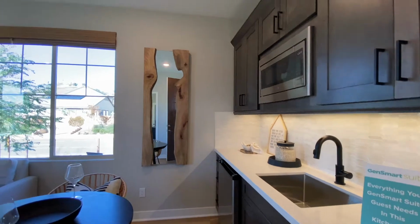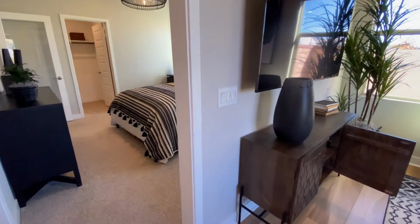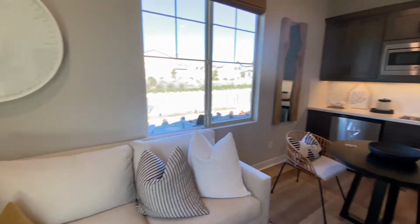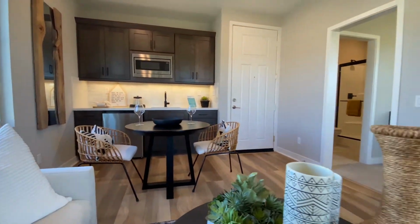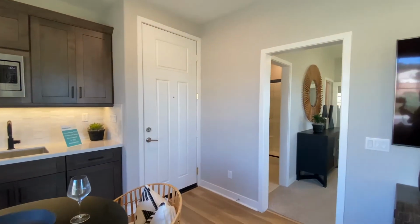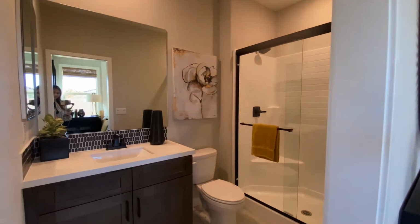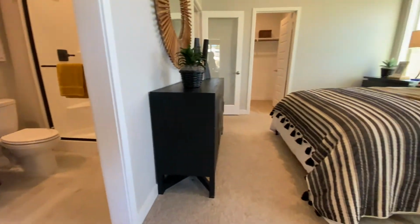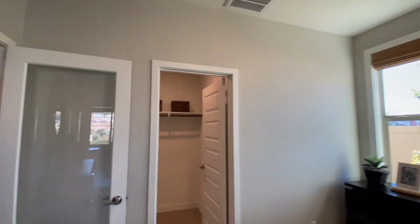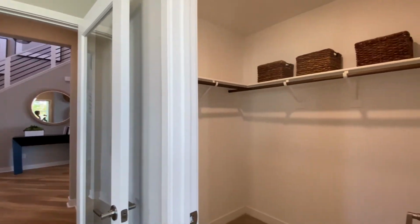It's a little casita, so it has the living room area, a little kitchenette area, the private bedroom, and a private bathroom as well. Just to show you guys the size of this room, when you're sitting down, it isn't the biggest next-gen suite that I've seen, but there's definitely room for a little table and all of the things you need. This next-gen suite opens up directly to the house. You have access to the main house.